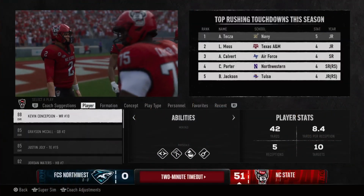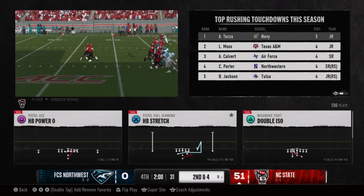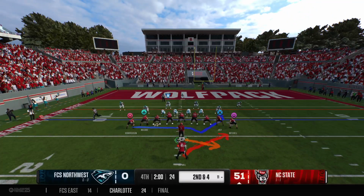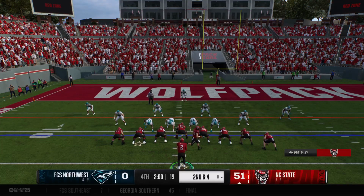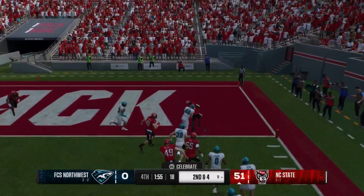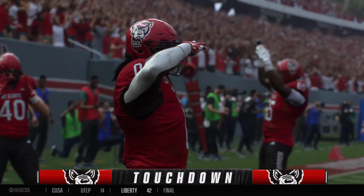We've reached the 2-minute warning, and this offense will be quite content just to drain the rest of the time away. Ready. Operating in the red zone here on second down. Clear. Clear. They'll go to the ground. And they're going to put another one into the end zone as they just keep piling points on the scoreboard.